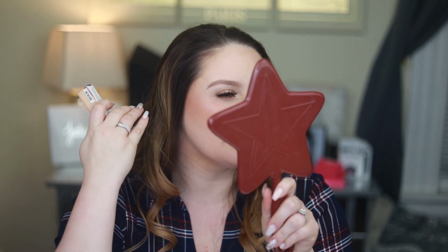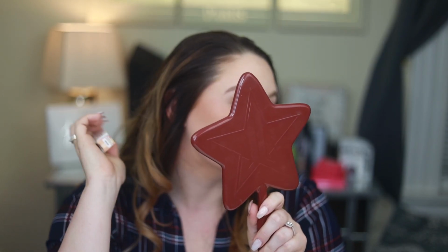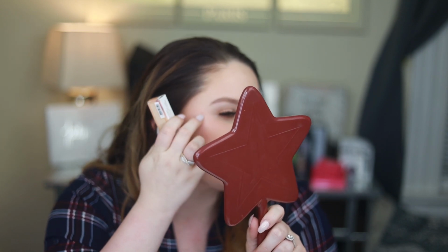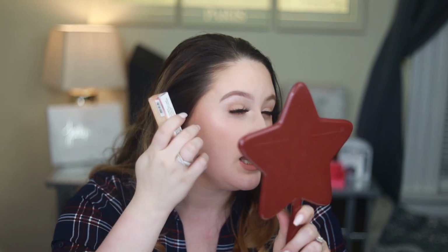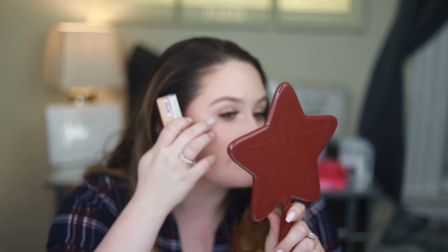Personally, I don't have a lot of issues with creasing. I have a little baby line kind of right there. If I squint my eyes, I have a little bit of a line there, and this doesn't settle in that line. And I don't really see it settling under my eyes very much. You can tell me on camera how you think it looks, but I think that the concealer looks the best out of everything.